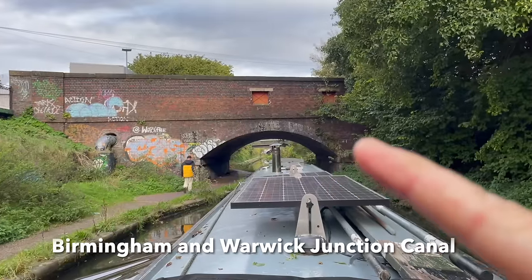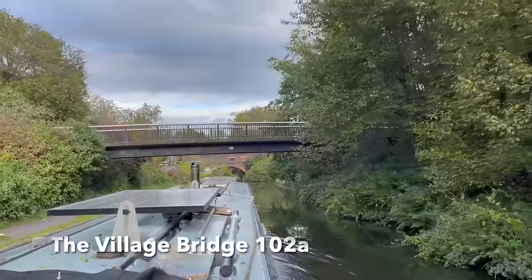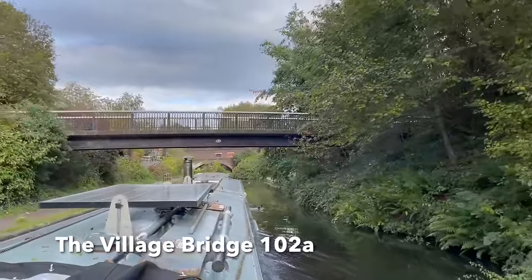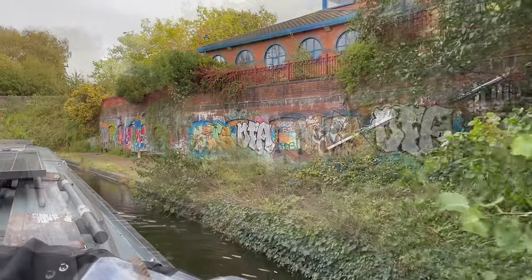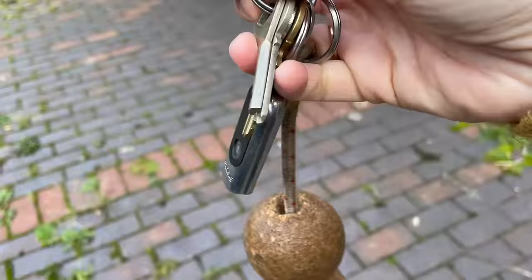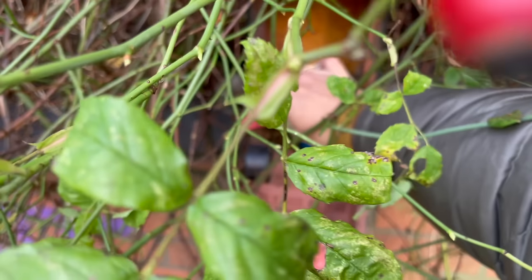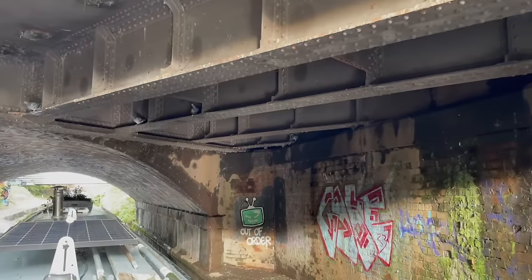Bridge 103 apparently is the water point. 102, so that means after the next bridge we should have the water point. It's 102A now, so I think it's on the right hand side here. Where's the tap? Is that a tap in the corner? All right, hang on a minute. You're going to have to get through the brambles to see the tap. Okay. No. There's no water. But waterless, we just carry on.